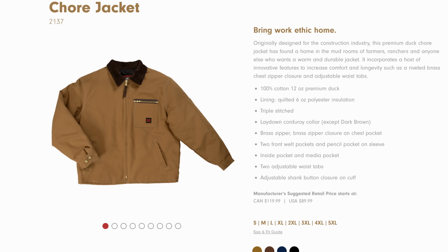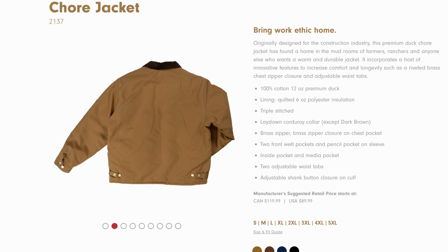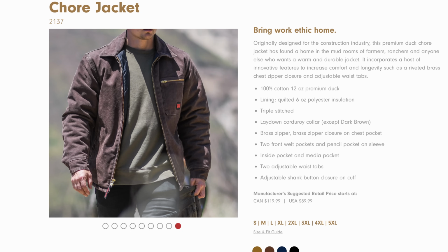Finally, from Tough Duck is their men's chore jacket. Now, this looks very much like the Detroit jacket, except for it's the Tough Duck version, and it comes in between $70 and $80. I've seen these at Tractor Supply, and they look like a really cool option. So if maybe this is more your style, or it's something you can get access to, I don't think it's a bad option at all.